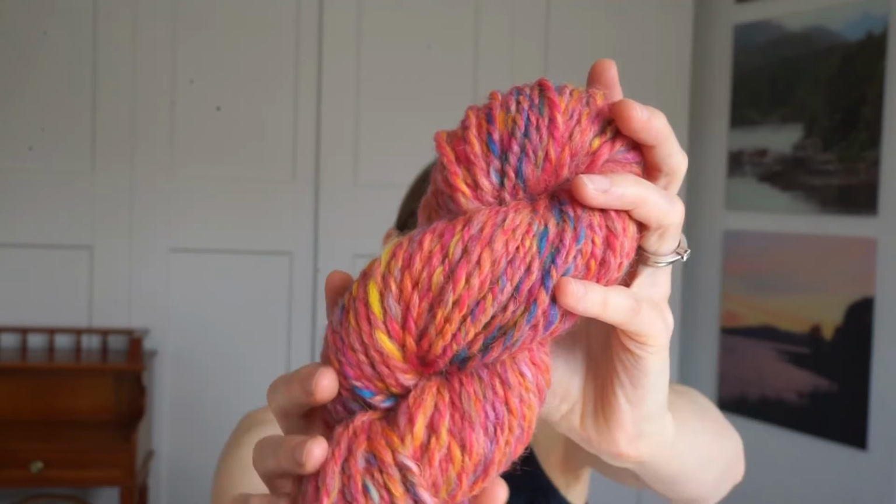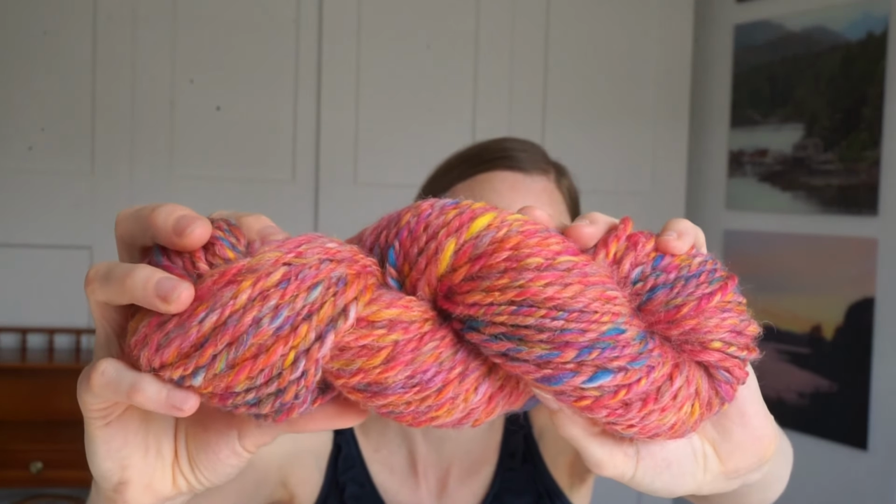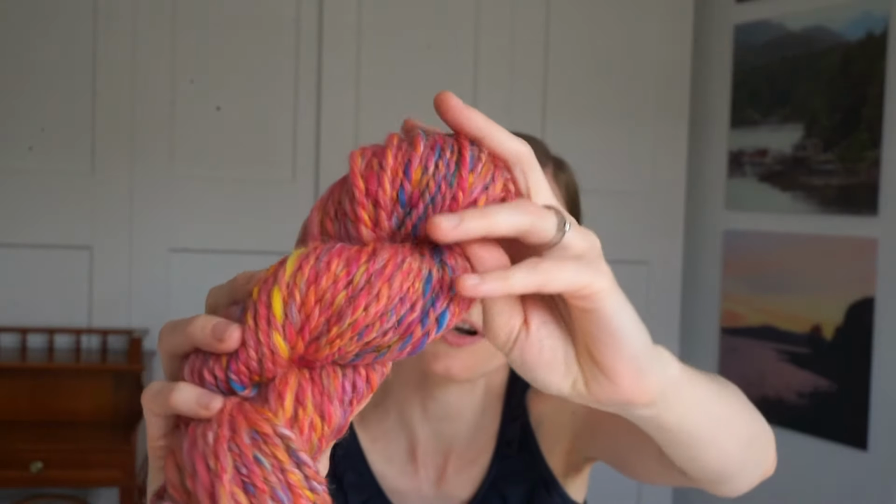It is a bit thicker than what I would have hoped for, but spinning very thin is rather difficult for me still, so this is the best that I could do. But like I said, I'm very happy with it.